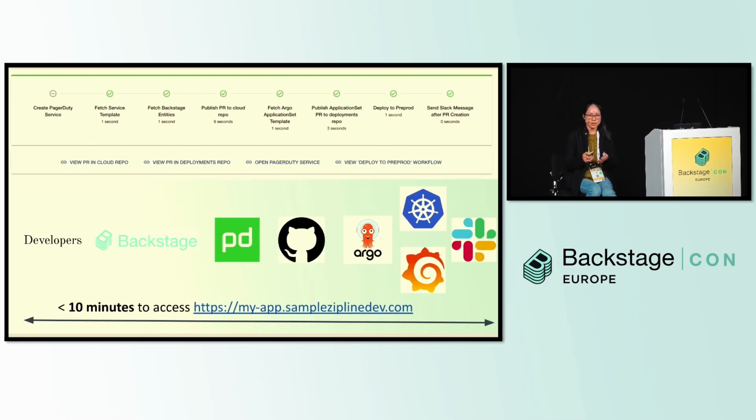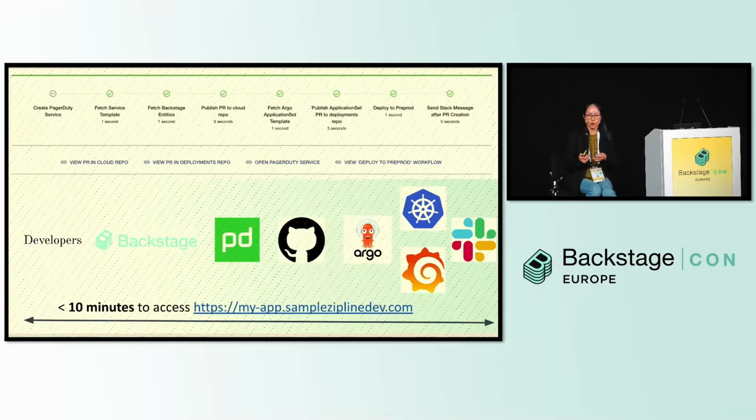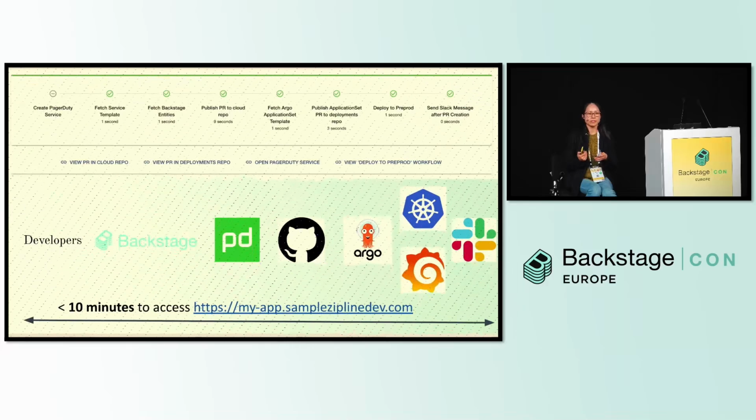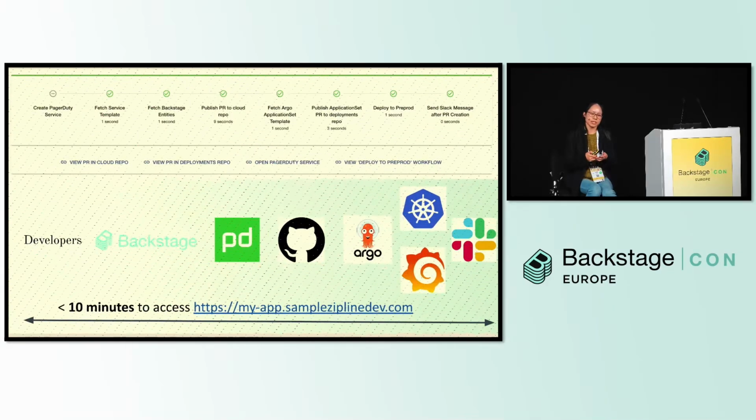And during the demo of that workshop, Backstage again nicely displays the steps it takes behind the scenes. It fetches the service template depending on what template or service framework you chose in the form. It publishes the PR into our Monorepo. It creates an application set in Argo CD if we chose to deploy directly to the dev environment. And last but not least, we were able to send notifications to the Slack of the owner who submitted the form, telling them all the outputs of this whole process, which is a pull request in the Monorepo where developers can go in and add their application logic right away.